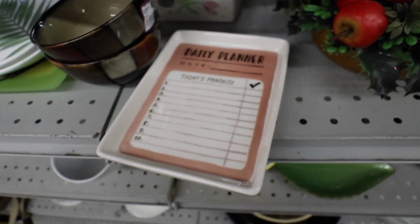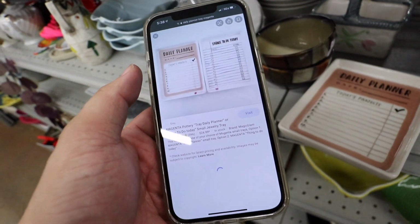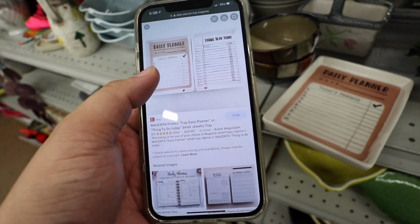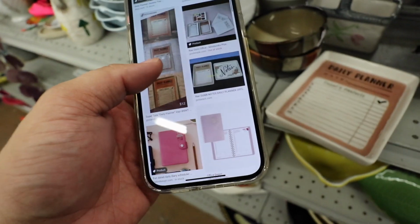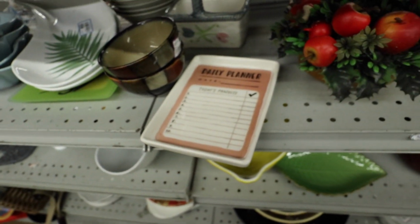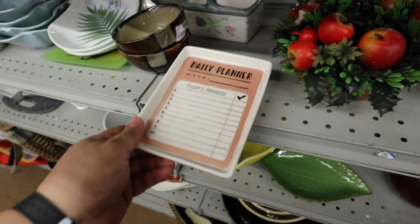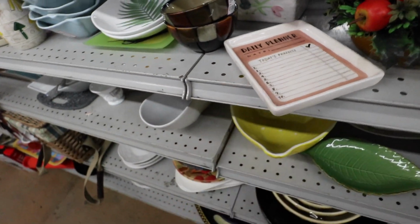I feel like I really want to buy this. Someone on eBay is selling it for $18. It's on here. Oh, these are cute. Is it two for $24? But yeah, really fun. But I don't know, maybe I don't really need this. I just think it's super cute and I wanna write stuff on it.